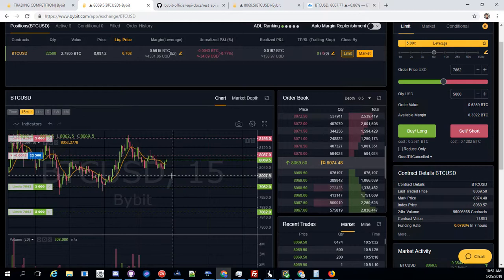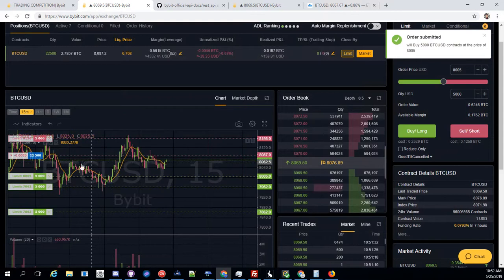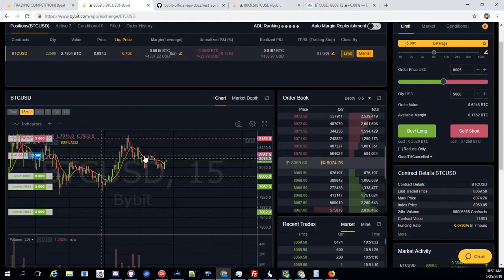Okay, if it fills, great. If it doesn't, it'll keep going up and I become profitable, and we're gonna go in the other direction. So if I have more, and I do have more, I could buy more here, 8,005. Buy another 5. Okay, and then there's another hump right here in the past. So it kind of matches up with that.